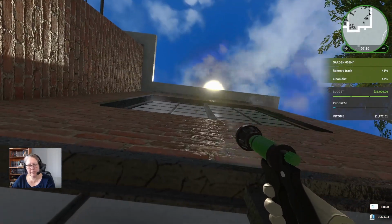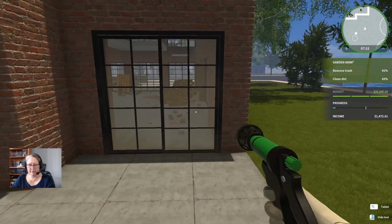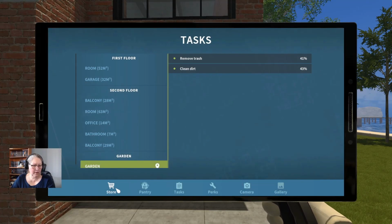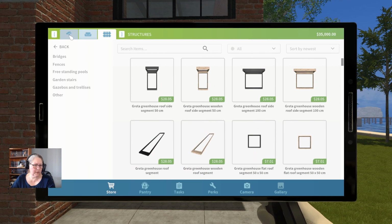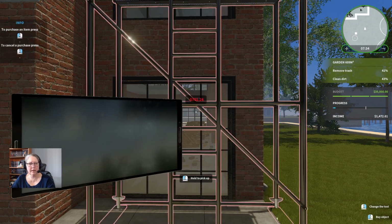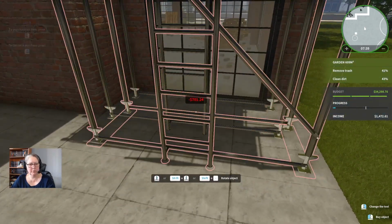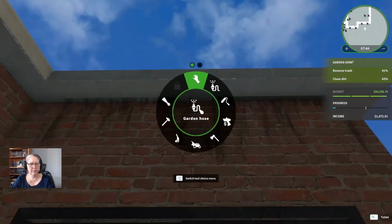I'm not sure I can reach that. No, I'm definitely going to have to get some scaffolding. Let's grab this. We'll go to the store. We'll go to structures. No, we'll go to inside. Here we go. Ladders and scaffolding. You know, I might just get normal size scaffolding until I work out exactly. Yeah, I don't think we need anything bigger. Just put that there. Climb up. There we go.